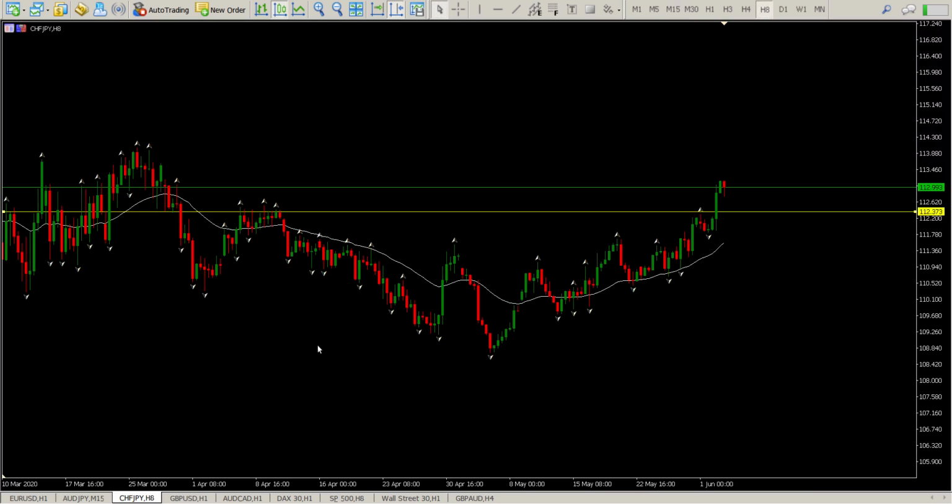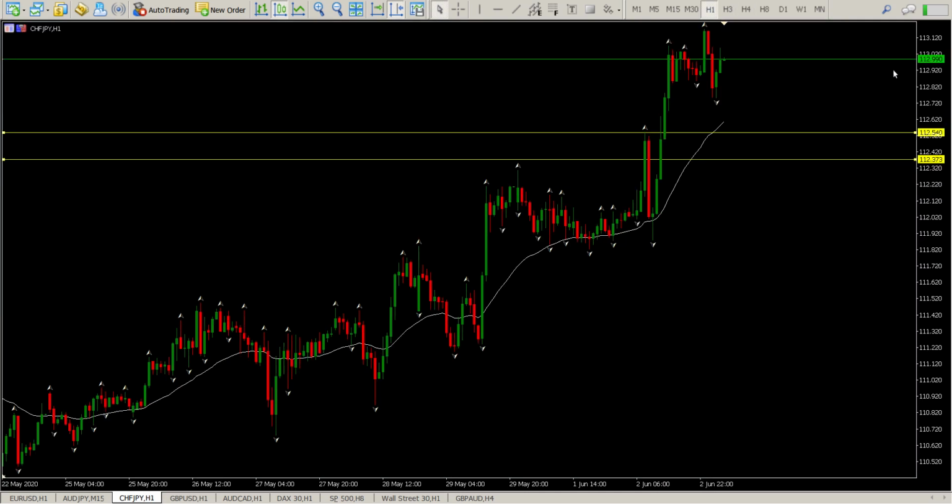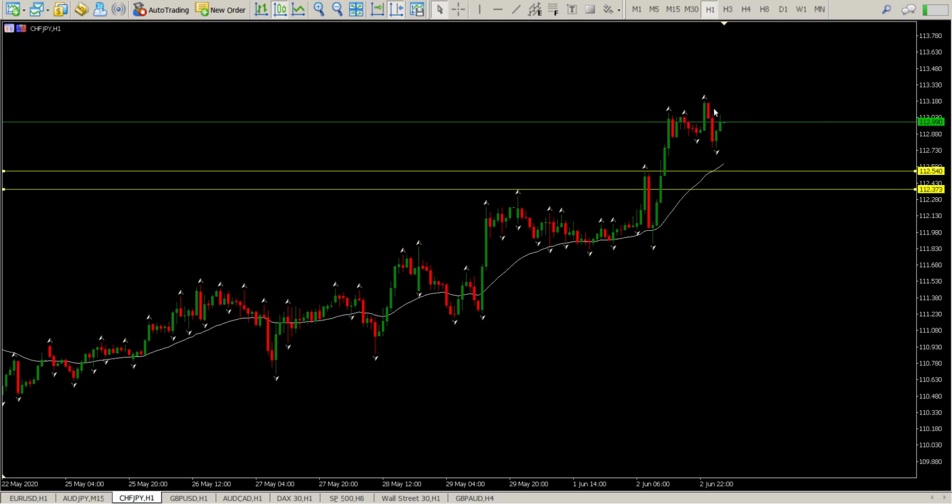Swiss franc, Japanese yen. Been a pretty nice break here. You can see there's my break, and this is a great setup, guys. So there's one of the levels we broke through, and here's the next level. So what we're looking for is a pullback back into this area for an opportunity to buy. Okay, so I'm not really interested in it just yet. Pretty sure we'll have another leg down.